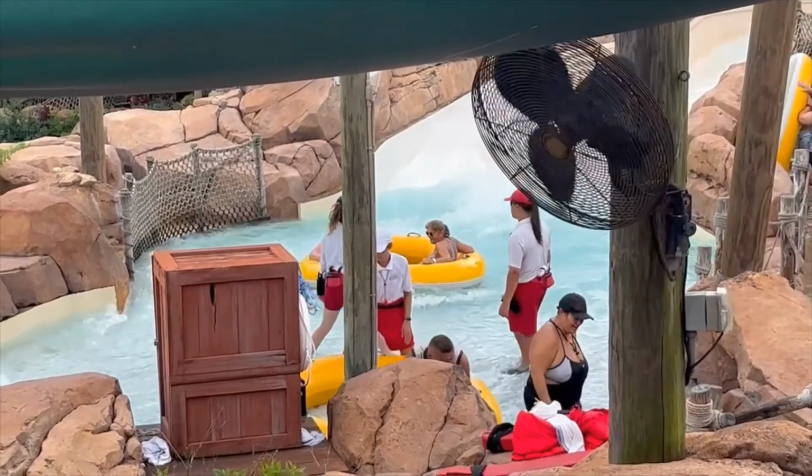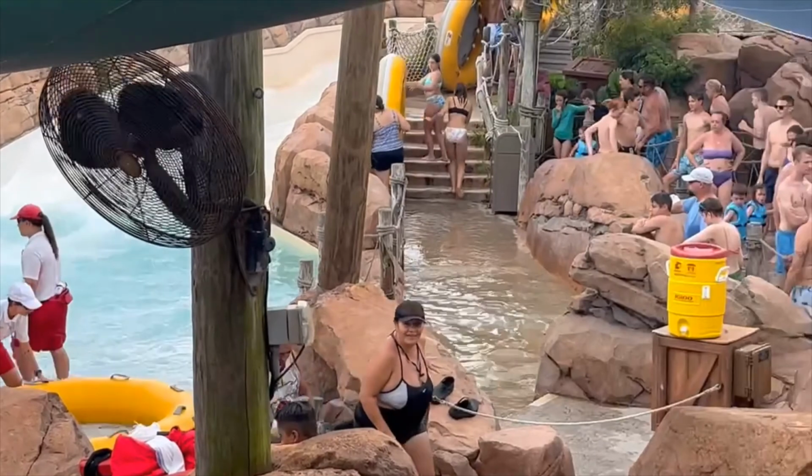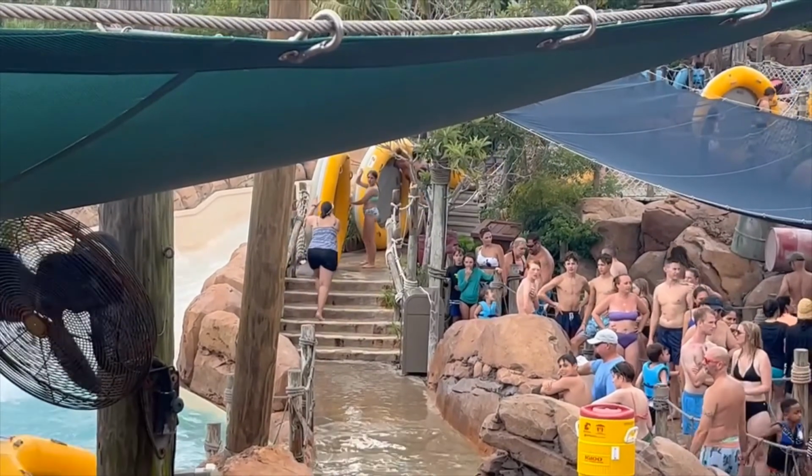Better yet, what if they put like a Disney Photo Pass cast member up here? Oh, that's a great idea. Right? This is a big Instagram spot with the ship in the background. Where's the ship? Right there. Ooh, this tube ride looks pretty fun. The only downside is you wait in line to get your tube so that you have the pleasure of rolling it up all the stairs all by yourself.